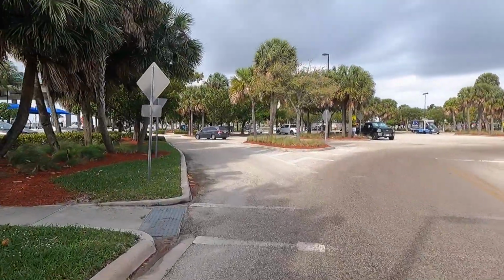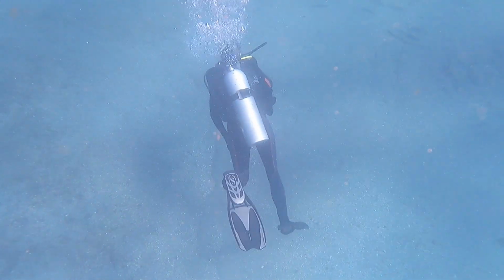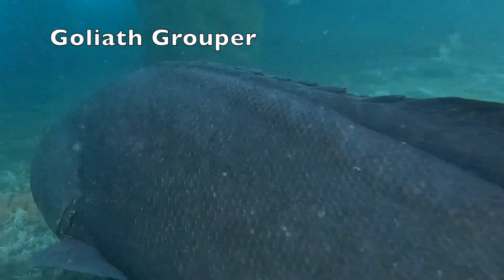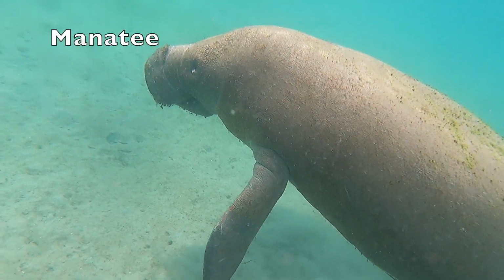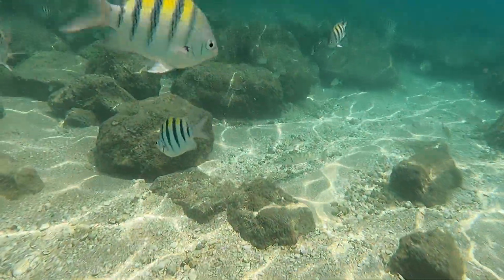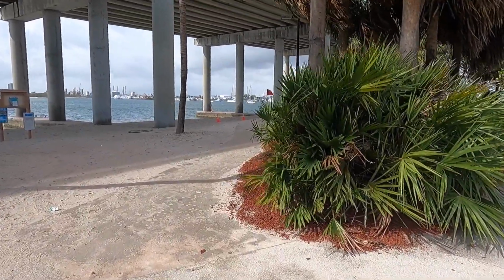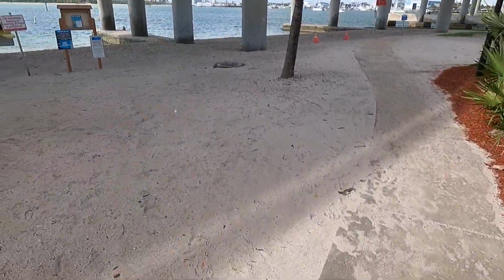But that's when the brackish water mixes with the salt water, and it makes it really clear, and you have good visibility. You have no idea what you can see under there. I've seen everything from seahorses to manatees to manta rays, all sorts of tropical fish and barracudas and sharks, everything you can see in there. It's really amazing. There's a lifeguard center. They have the yellow flag out.